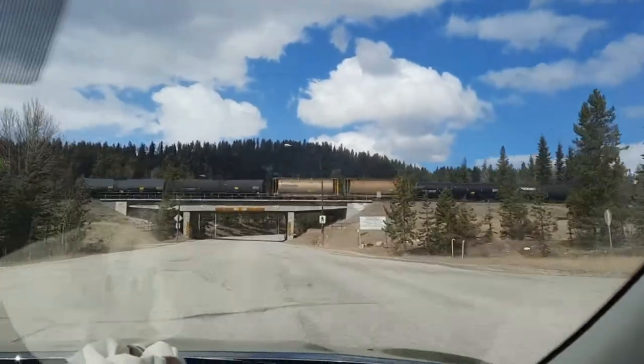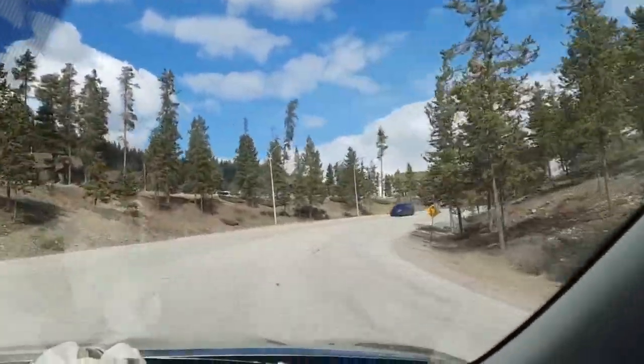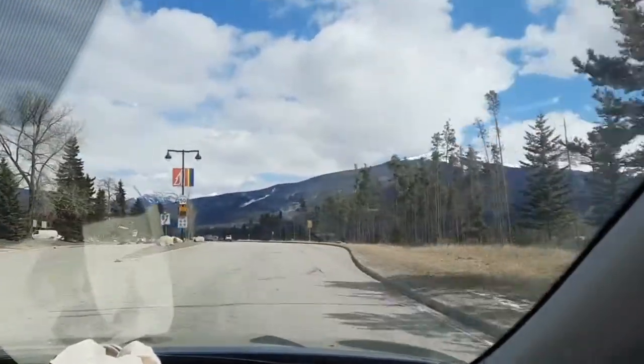Yay, we're finally here in Jasper, after 3 hours of drive from Lake Louise. It's so nice to be back. We were just here last year, and it's really beautiful here, and we love it here.